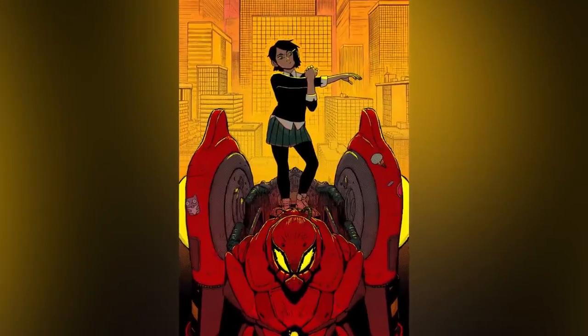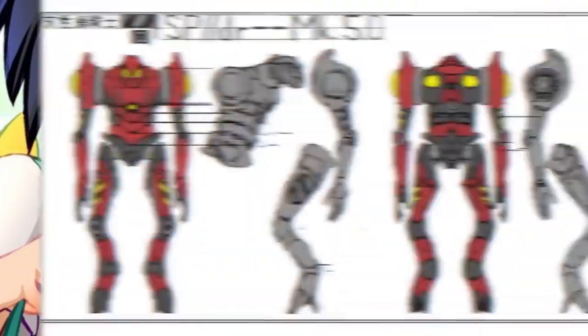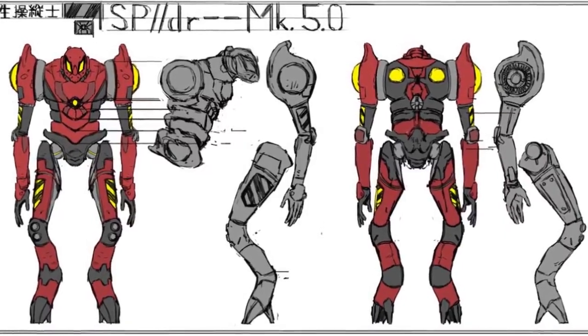What's so unique about the SPDR suit is that it has a living radioactive spider within it that powers the entire CPU. While the suit definitely stands out amongst other Spidey costumes, its heavy armor, unique control system, and weapons make SPDR a true force to be reckoned with.